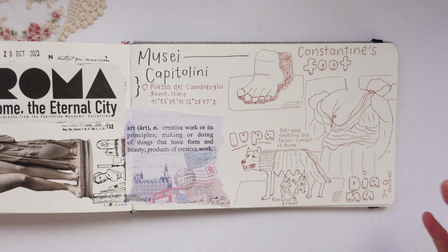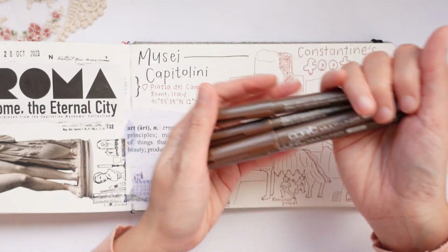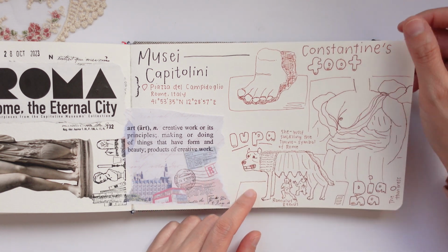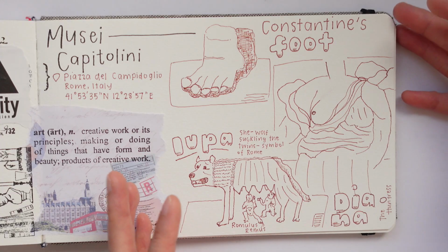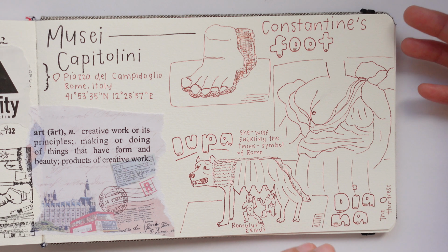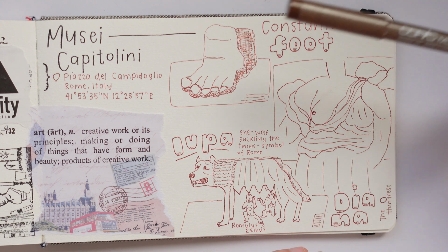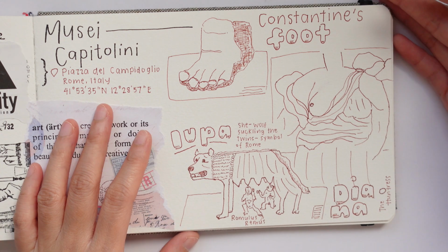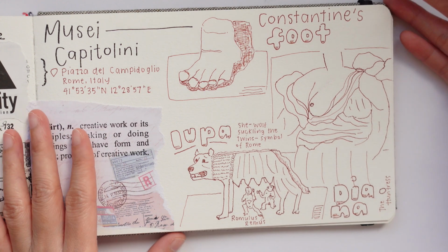So I remember I told you that I really like the Copic multiliners, and I feel like I'm gonna use these all up now. Here I just did some quick illustrations of the sculptures and the paintings that we saw at the museum. When it comes to drawing, I'm usually overthinking, and there's always a voice inside my head that says you cannot draw, and I wanted to silence that voice, so I decided to use the Copic multiliners right away and not use any pencil or eraser. Despite not having sketched this using pencil beforehand, I'm really proud of how this one turned out.